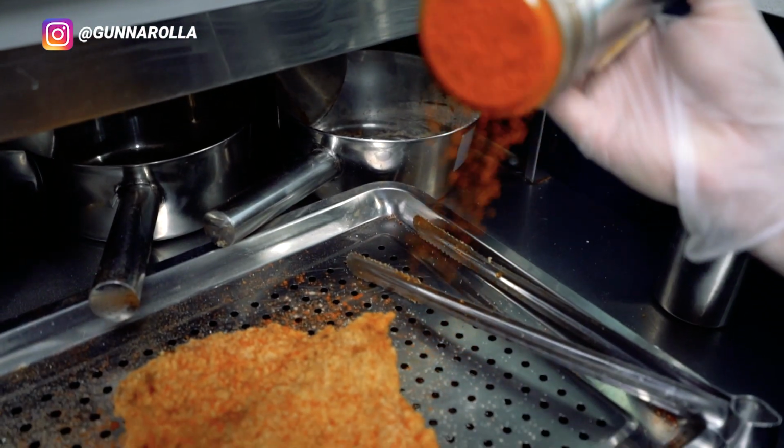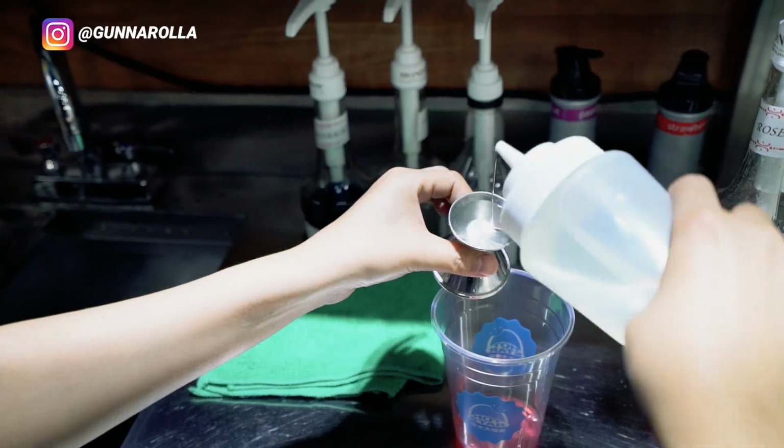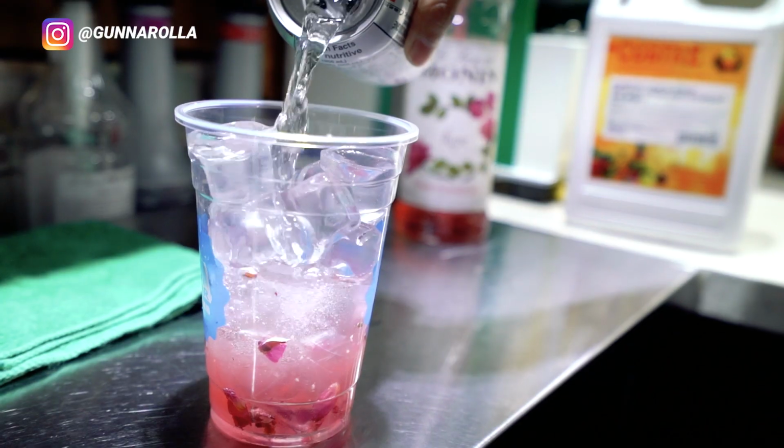First stop, Hot Star Large Fried Chicken, specializing in Taiwanese-style fried chicken and other snacks. The portions are big, so you'll want to bring your appetite or a group of friends, and maybe a pair of scissors.